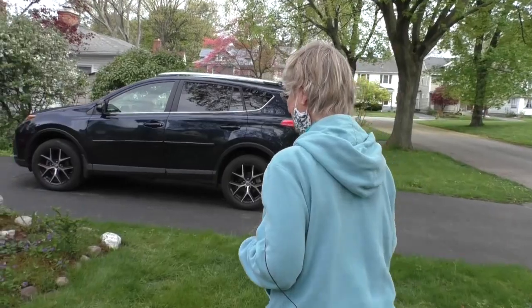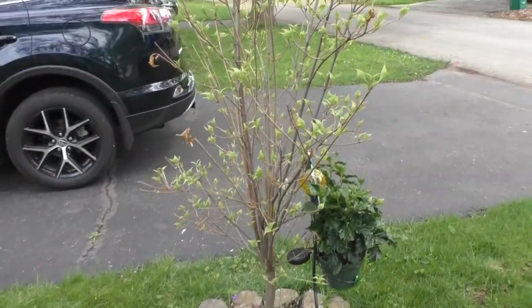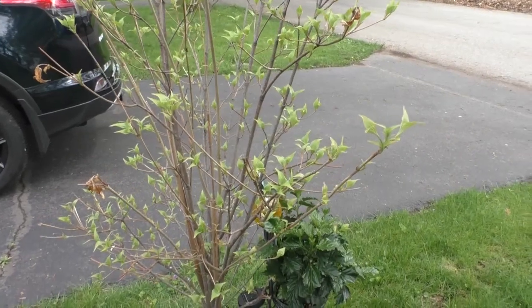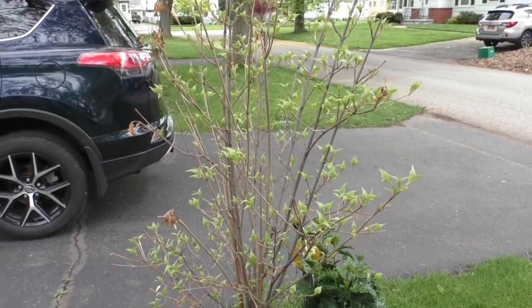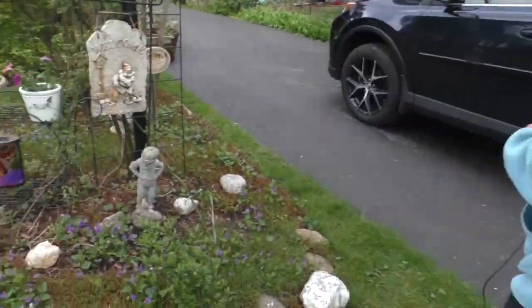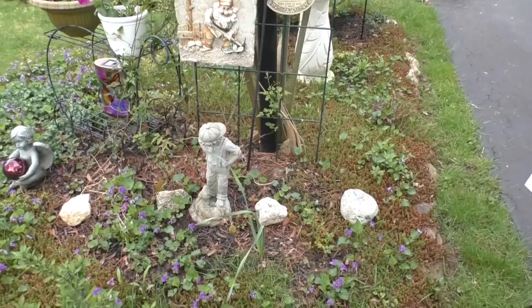This has been around a little bit longer. This is my Kousa dogwood, which I just put in about 3-4 years ago, and that starts to flower. It flowers every other year. And as I said, this is a flower bed that's been here for quite a while.